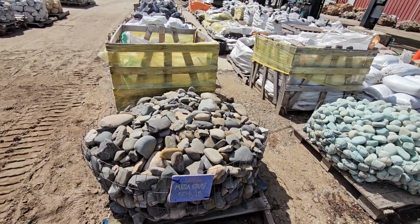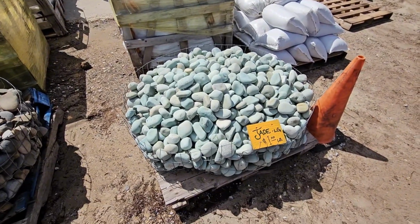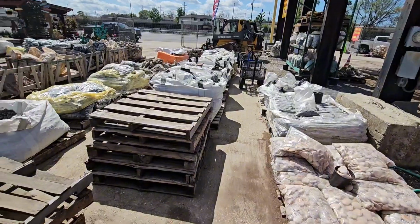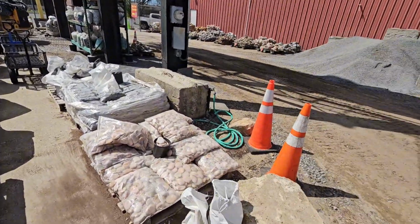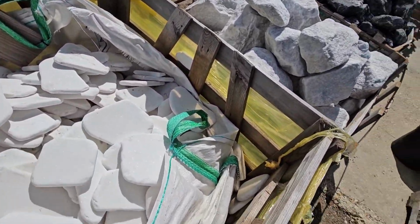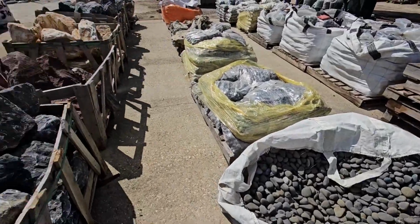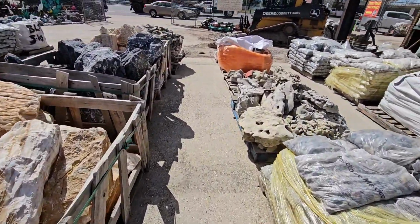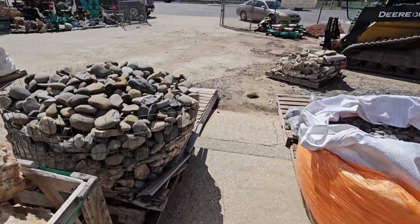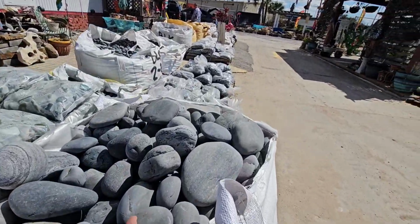Some Mesa gray stone, 50 cents a pound. And they have the rolling cart down there that you can haul your rocks. Got a bunch of rocks here. Mexican beach pebble. These are the Texas Holy Rock. These rocks are pretty nice.